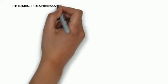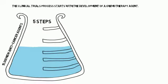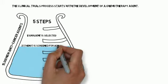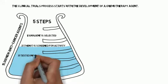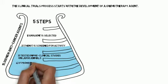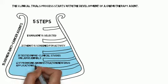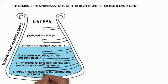The clinical trials process starts with the development of a chemotherapy agent. About 15,000 new agents are screened by the National Cancer Institute each year for their anti-cancer effects. There are 5 steps in the development of a new anti-cancer drug. First, an agent is selected. Then it is screened for activity in the laboratory. Today, this screening process may include advances such as computer simulation of the drug's activity. The drug is then tested in preclinical studies on large animals such as monkeys, and if the drug appears promising, an investigational new drug application is filed with the Food and Drug Administration. And finally, the new agent is tested in humans in clinical trials.